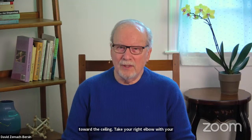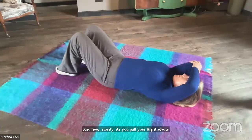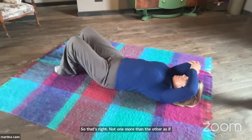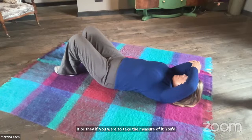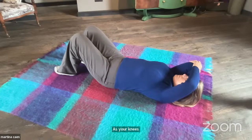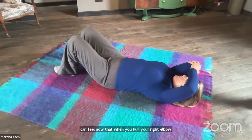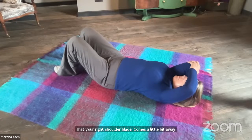And now, slowly, as you pull your right elbow to the left, tilt your knees to the left. So that's right. Not one more than the other, as if the sensation of movement, if you were to take the measure of it, you'd be moving your chin the same number of degrees as your knees are moving. That's right. Just slowly. You can feel now that when you pull your right elbow to the left, that your right shoulder blade comes a little bit away from the floor, doesn't it? That's it.